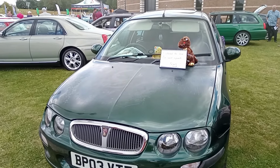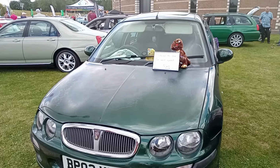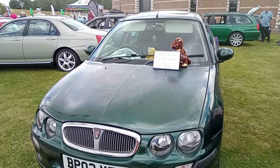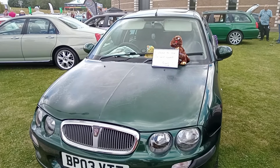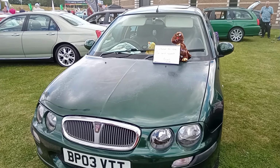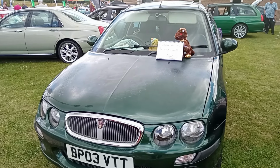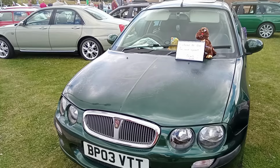Well, the dinosaur's taken the blame today, but the damage to the bonnet was caused by the previous owner's next door neighbour's cat, who kept using Bridge as a bed. Really? Yeah, a cat caused all that damage on the bonnet. So the plan is Bridge is going to have a full respray. I just need to get one of my other Rovers on the road.